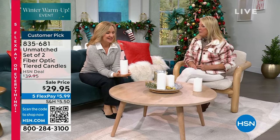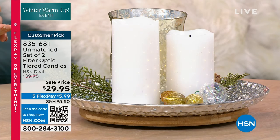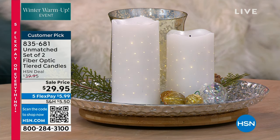Now, we're going to turn the lights down so you can see everything and how they work. But these are like magical. It's like going out on a really clear night and seeing the stars twinkle in the sky. It's like twinkling stars on your tabletop.